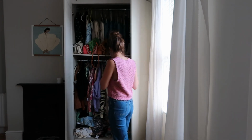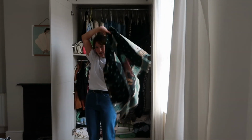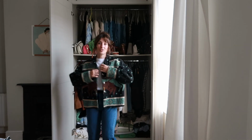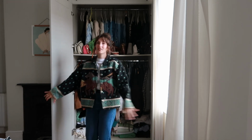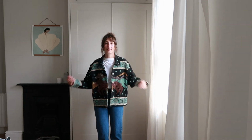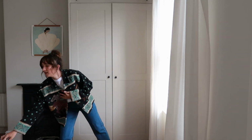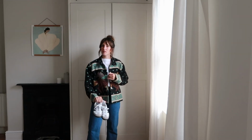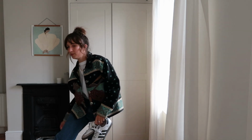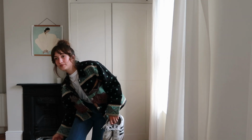Let's see. Okay, so I'm going to go for this. So classic, casual, with a quirk. I'm adding this jacket, which is a vintage jacket that I found. I think I found it in Manchester. And then I just need to change my shoes. So I'm going to go maybe casual with the shoes and see what that looks like. I don't know if that will go with these trainers. I feel like it might look alright. And then I might add a classic bag as well. Let's have a look.